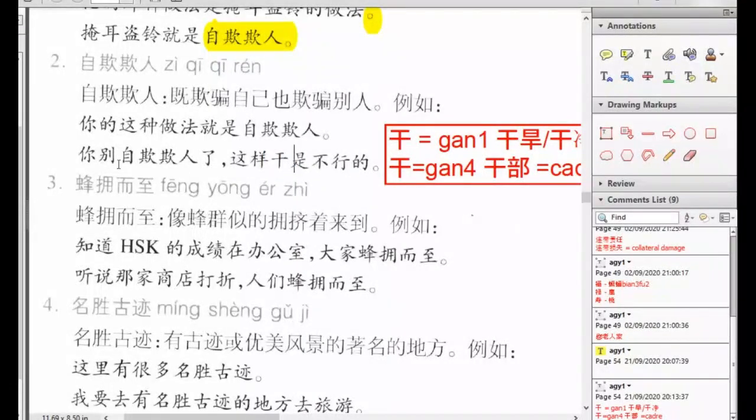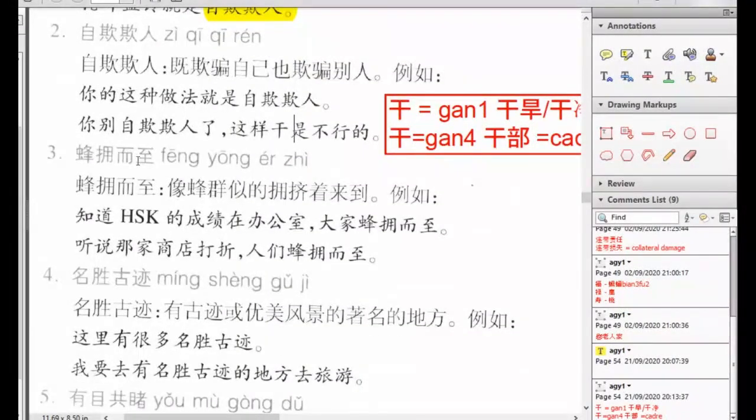So 自欺欺人, anybody can do that. Of course, leaders can do that. Anybody can do that. Thieves can do that. Students do that when they cheat in the exam. They're cheating themselves and they're cheating others in that sense. These sort of people who take notes into exams against the rules in a closed book exam, they're 自欺欺人 in that sense.